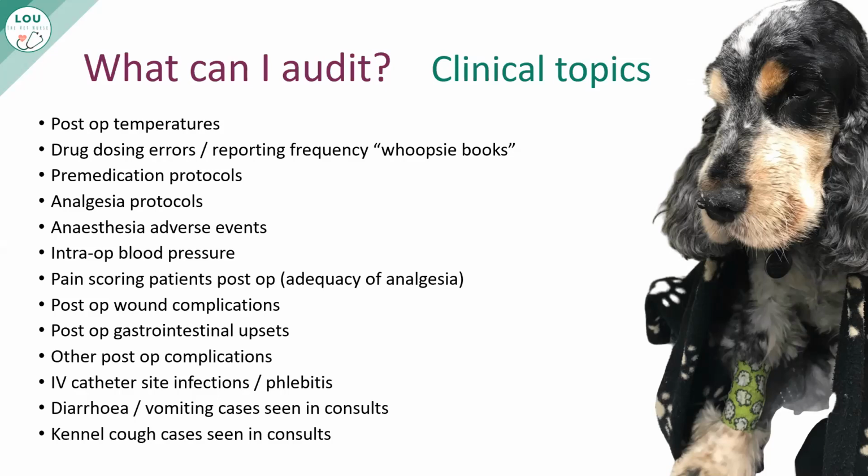Pre-medication protocols, so are they actually optimal for what you're doing? So how many patients are requiring rescue analgesia intra-op in response to noxious stimuli, things like that you can look at and audit. You can look at adverse events during anaesthesia, so how many patients were suffering with low blood pressure during procedures. And again, if anyone's interested, I have written there's a case study on an anaesthesia audit which I did, which covers actually quite a lot of those first few points, and that was a real eye-opener and very interesting.